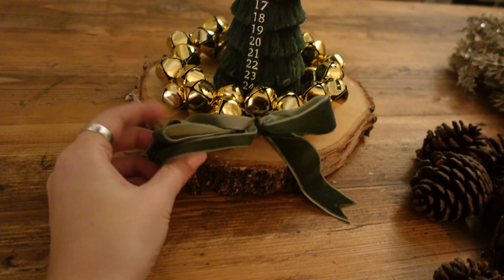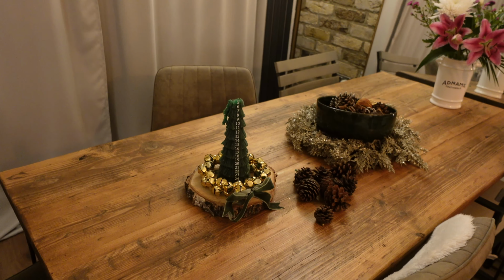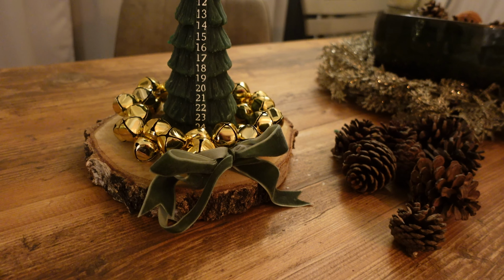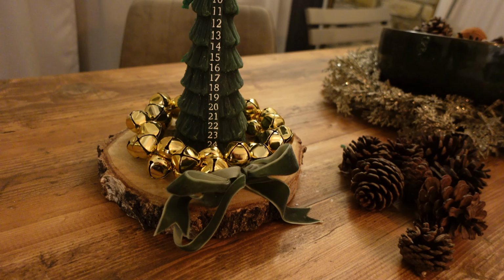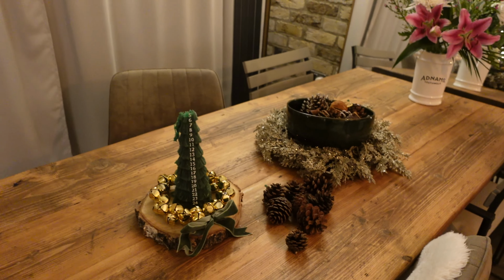Do you think with the green bow out the front and the bells on the stump, or do we think no bells and the pine cones? Let me know in the comments what you think, because I'm not really an interior designer, but I do like things that look nice. So let me know what you reckon.